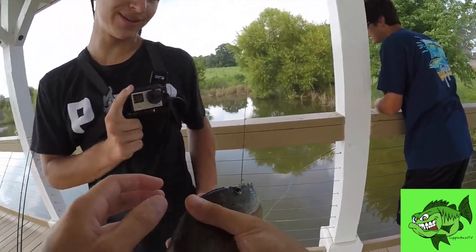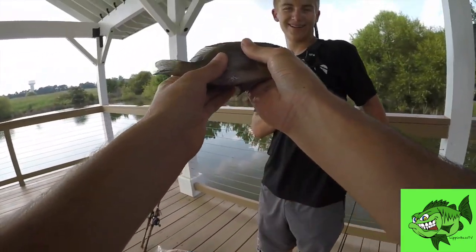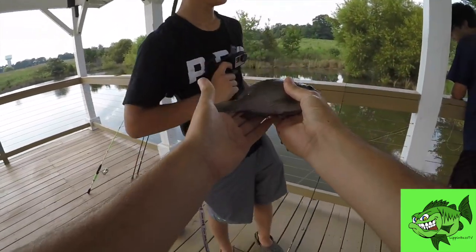It doesn't have a lip. The weirdest looking bluegill. Here, let me see it. Calm down, bud. He's stabbing me, man. Stop. Look at his lip. His lip's like gone. Non-existent. You must have been caught a few times.